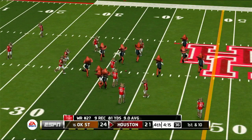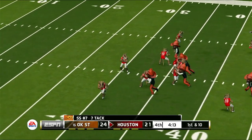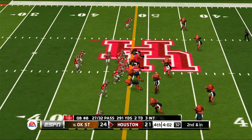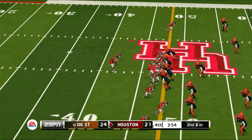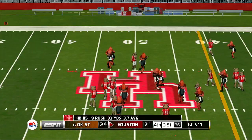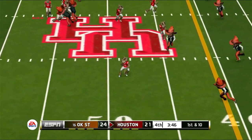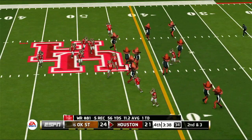Quick throw. Great concentration to haul it in, and he hits him hard at the 47. That'll make it 2nd and inches. They'll run it. That's good for a gain of 2 yards. Caught in the open field, and they make the stop at around the 44-yard line. That'll bring up second and three.